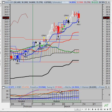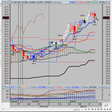This here is your silver futures, silver spot chart. You'll notice that we have had a nice up run since we consolidated within the Kumo cloud back here. And we've had some tremendous breakouts. Those of you who follow the sheet have realized some pretty substantial profits by trading the pulse wave system.